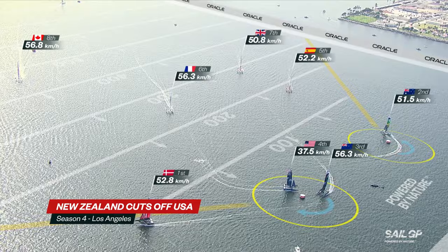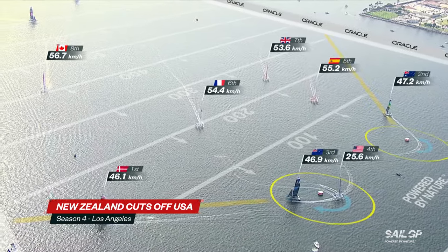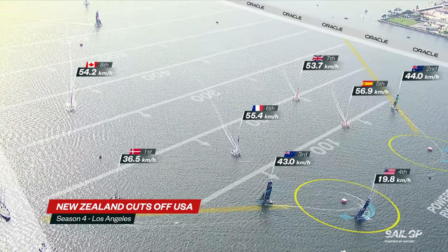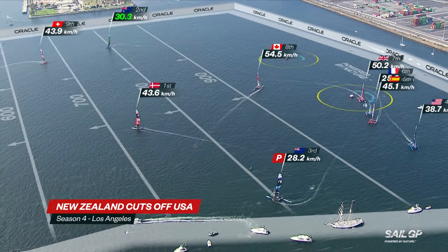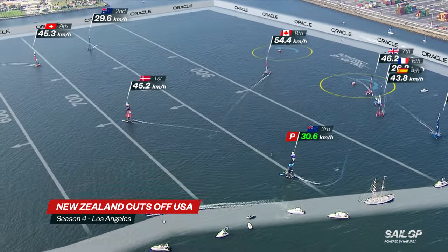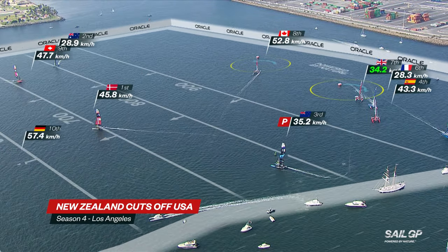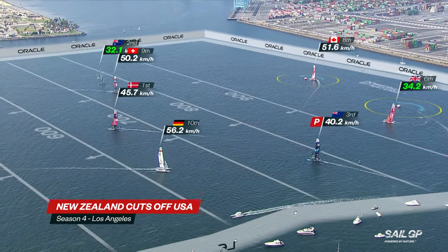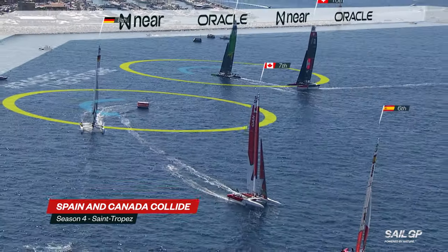Aggressive move there. United States, they're allowed to get inside there. What aggression from Burling. No inch given. Nope. I think it was a clean maneuver by Burling, but Jimmy Spithill was pushing hard. This is the umpires. Penalty, New Zealand, relative USA, not giving room at the mark. There you go, it was tight, it was really, really tight. That's a massive, massive penalty for the New Zealand crew here. They've got to get back behind the United States. So Denmark currently sitting in second place.